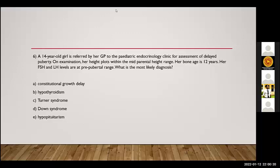Okay, there are a lot of E's coming. And then now A is coming. Okay, A. Good. This is a 14-year-old, but her bone age is 12 years. So the bone age, there's a 2-year gap. If it is more than 2 years, you have to look for a pathology. But up to 2 years, it can be normal.